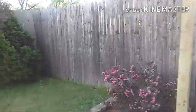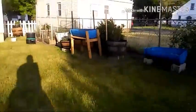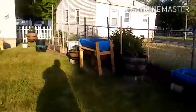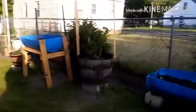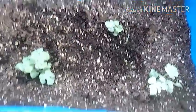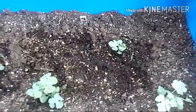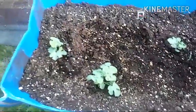So, over here in the garden, I've got a lot of things going on. My sugar baby watermelons are doing really, really well. They adjusted good. They're starting to grow. So we're keeping that watered in. It was really hot yesterday, but I was able to come out here later on and water everything in.